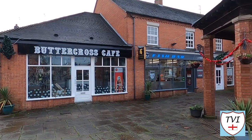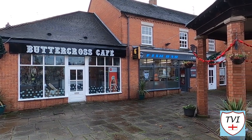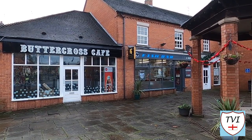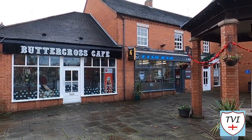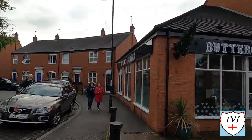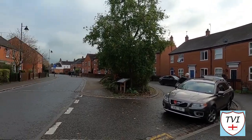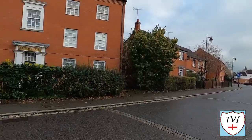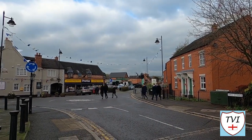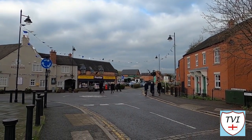Behind the Buttercross, there's a few more shops, including the local Chippy and the Buttercross Cafe. Food-wise, you're all good here. So Nikki is heading off back to the car, which is in that direction. I'm carrying on to finish this route, which means I'm going to go this way towards what looks to be an old garage. I'm not quite sure what it is yet. I'll check it out in a sec.